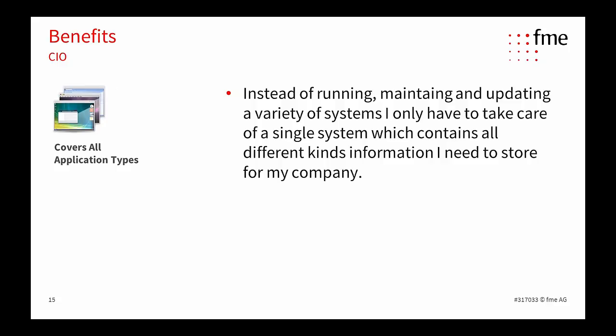Covering a variety of application types. So instead of running and maintaining X number of applications, you only have to take care of that unified archive, which contains all of that business information, at least from an archive perspective, in one location. So you don't have to log into these various applications to glean information or insights out of that data. You can have this all in a unified location or an archive. So there's significant benefit and value to that.